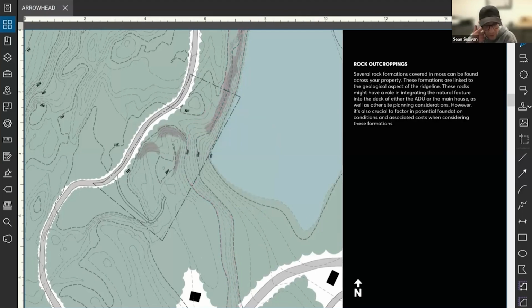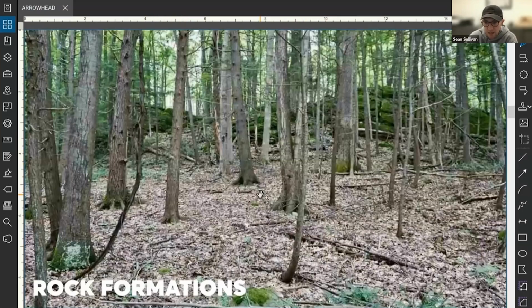The other unique feature about this lot is that there are a lot of really large rock outcroppings that really define the nature of the site. It's something you can see as soon as you get on site, and at ground level it's pretty clear where everything is, but this highlights centrally where all these rock outcroppings were. So we try to use that as a feature. You can see some of the larger images here. This is at eye height. Some of these are 6 feet, 7 feet tall, which is pretty impressive.